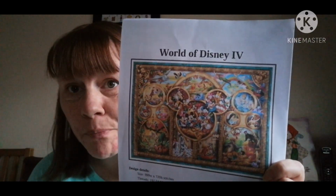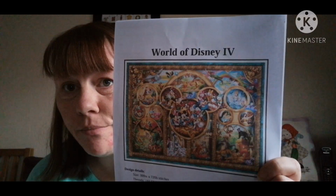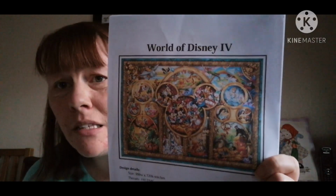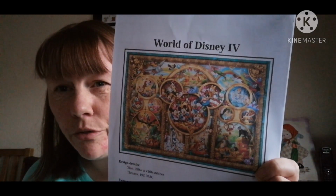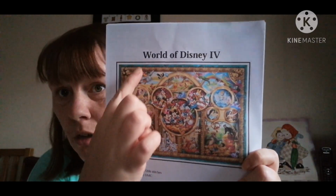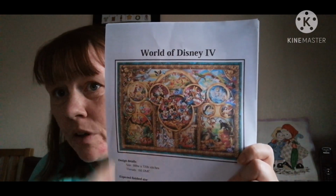It's a mix. I've seen other people's progress on it. When I went on to her Etsy store, there are people who've left a review and someone's actually put up a picture. They've done this section right here. Some have gone a bit further down and it looks amazing. So that is a planned new start. But this one's got 192 DMC colours.